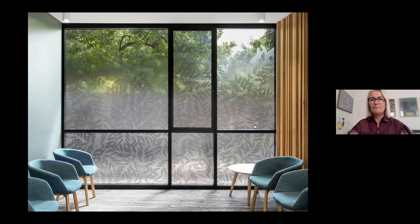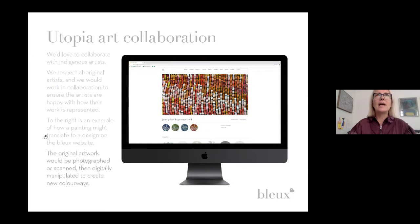Here you can see on screen, this was for a job. They wanted to bring the outside in, but they wanted a certain amount of privacy in this waiting room because of the sensitive nature of it. So we created a bit of nature in the leaf, a bit of a fade, so that you got the beautiful treetops, but I guess you guys can't see the really bad car park below. That's where I really enjoy what we do. We get to solve problems, and it's not just decorative, it really is functional.